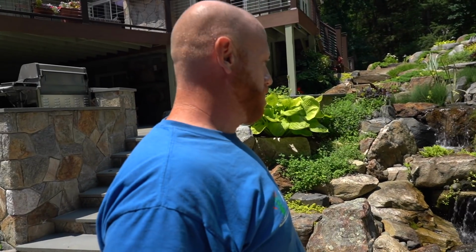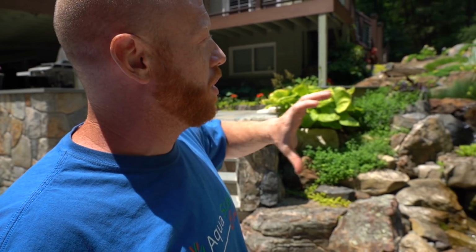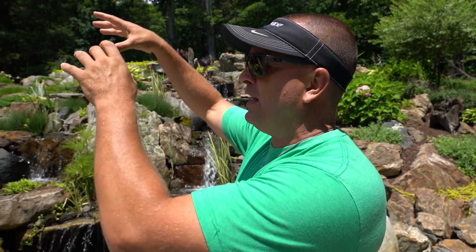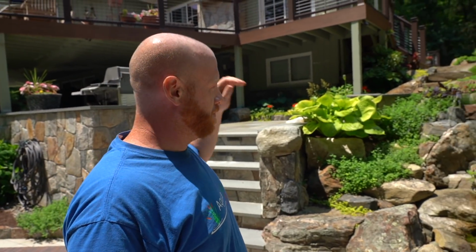Okay, so it was all rock on site. All rock from on site. Yep, everything underneath here is solid ledge, so there's only a little bit of cushioning the whole way up. Is this the ledge rock that they got from jackhammering it out? So you literally reuse the stone that the house is sitting on to build the waterfalls. Correct. Wow. Yep.